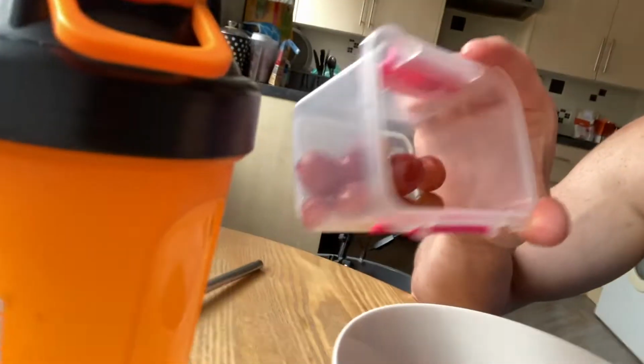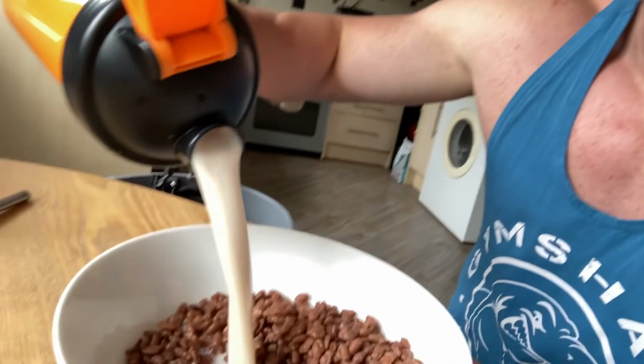So what I've got here is 40 grams of Cocoa Pops. That was dropped yesterday from 50 grams. I got 50 grams of fruit, or grapes, just because I think they're dank. And then I've got 20 grams of whey protein mixed with water that I actually pour onto, if I can open it, pour onto my Cocoa Pops.